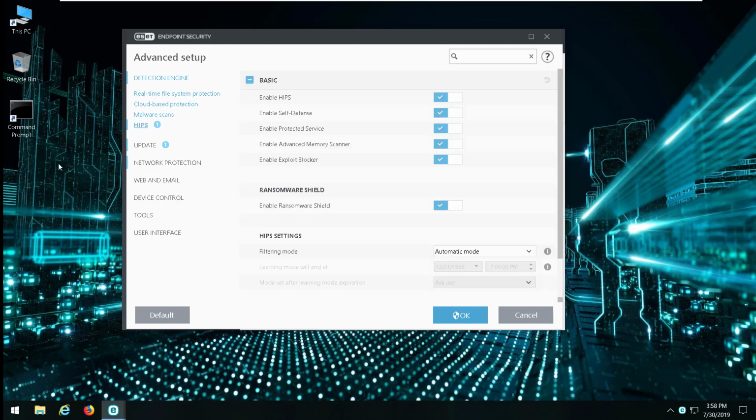will be alerted. ESET Dynamic Threat Defense allows ESET to identify zero-day exploits and malware. HIPS, or Host-Based Intrusion Prevention System, is a significant part of ESET's total endpoint protection. The HIPS engine encompasses the following endpoint components.